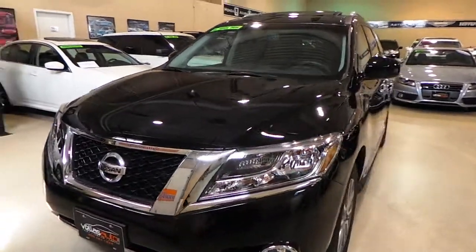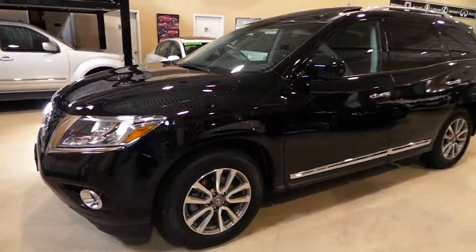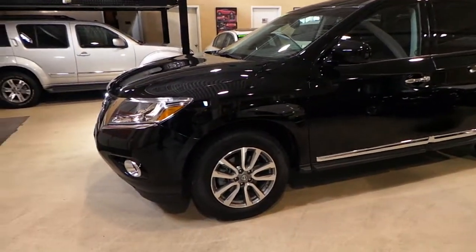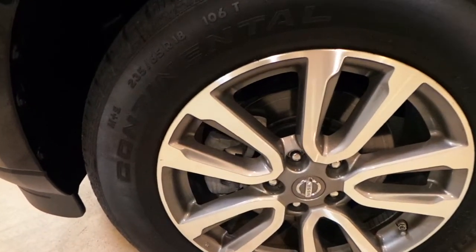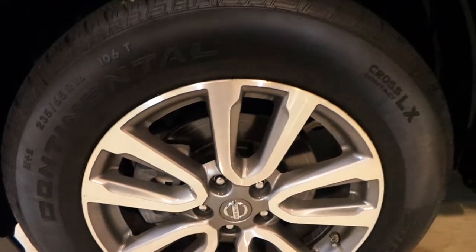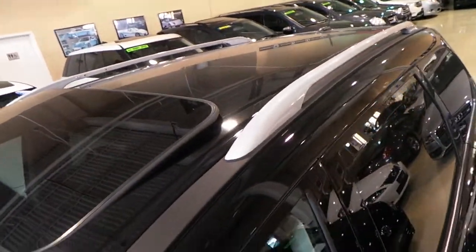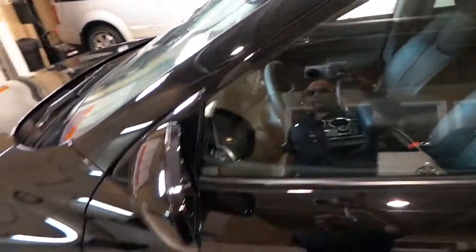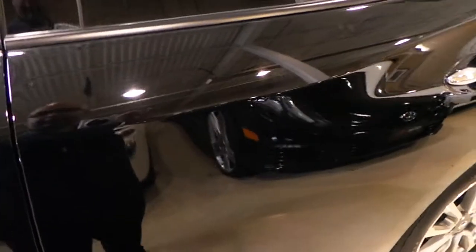We have for you a 2013 Nissan Pathfinder SL Premium Edition. This vehicle is a four-wheel drive. Has 18-inch alloys. Panoramic roof. No dents, no scratches, no marks. It's in absolutely flawless condition, as you can see on the outside here.